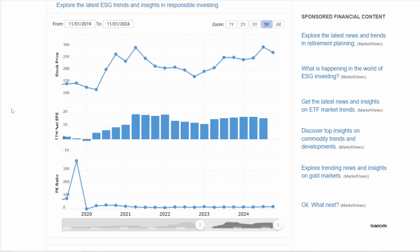Now second metric we are looking into is price to earnings. So for FedEx it looks to be quite consistent. We saw it upping to 30 in 2020, then dropping to 15 and even 10 in 2022. But then as earnings per share stagnated and stock price was going up, P/E ratio went to 15, and we currently have it at around 17. So it seems to not be too cheap, but also not too expensive.